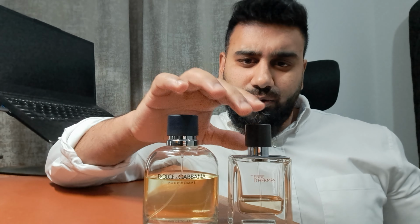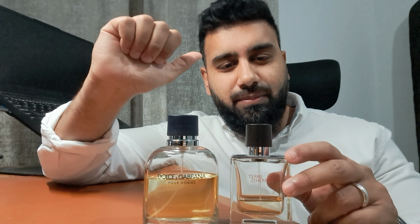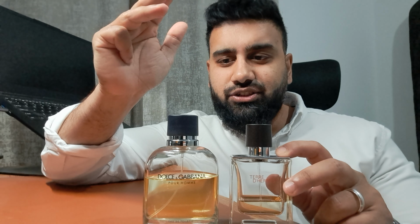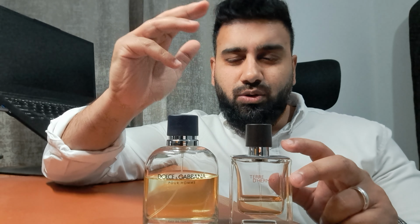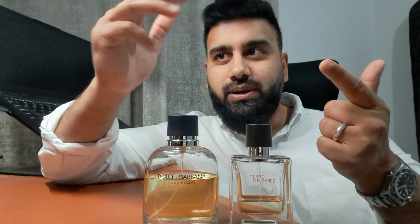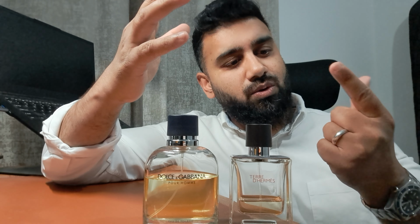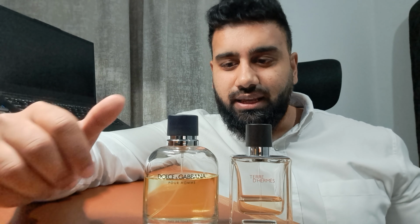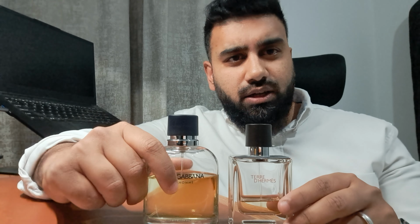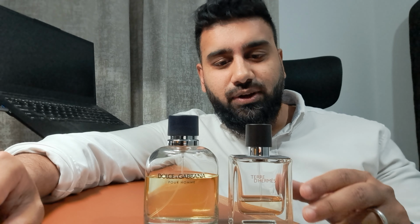So let's just tally up the scores again. Terre d'Hermès won in terms of smell, longevity, projection, and occasions. And Dolce & Gabbana won in terms of seasons and price point. So that's 7 so far. Now let's look at the category of bottle design. So which one has the better bottle design?